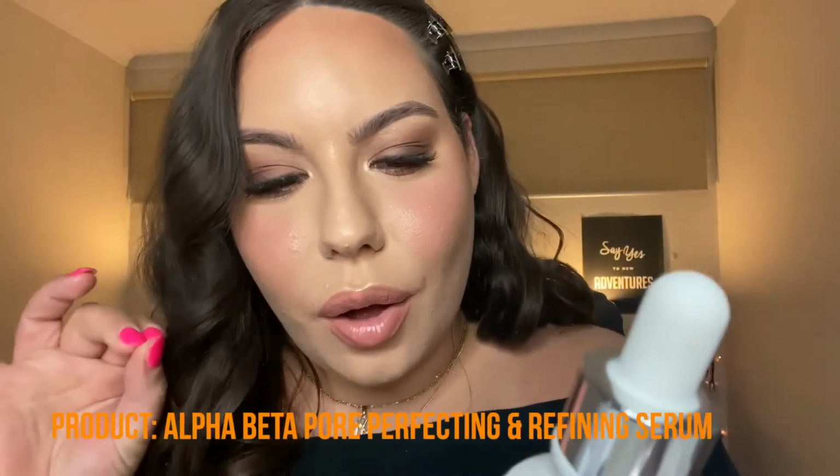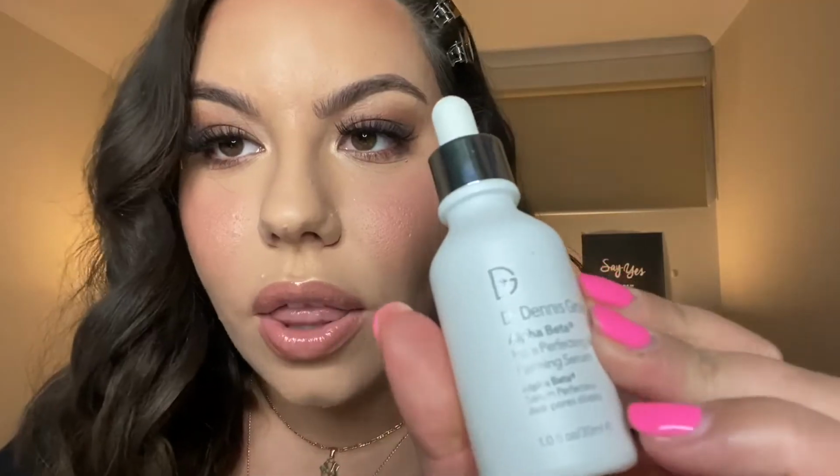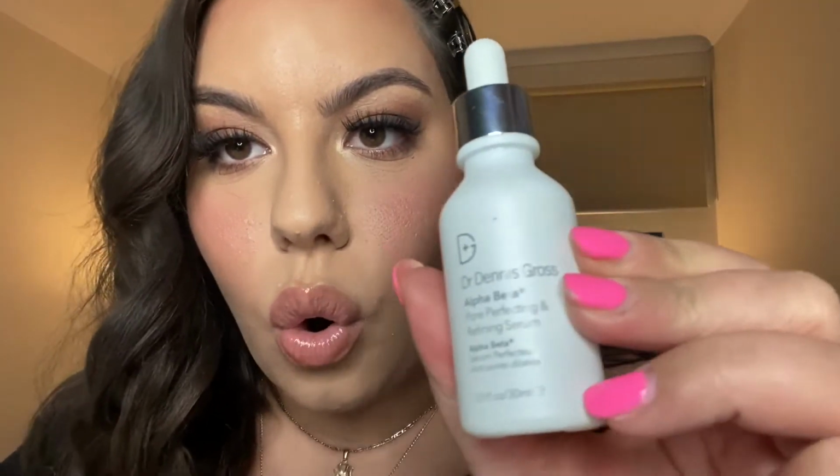Okay, next up is the newest product by Dr. Dennis Gross, and it excites me because it talks to people with pores or anyone that wants to tighten the pores. Now, this is the Alpha Beta Pore Perfecting and Refining Serum. Basically, it's a serum step before your moisturizer, and it helps tighten pores. Now, this serum is for helping to make pores look smaller. Now, looking smaller is different from making them go away.